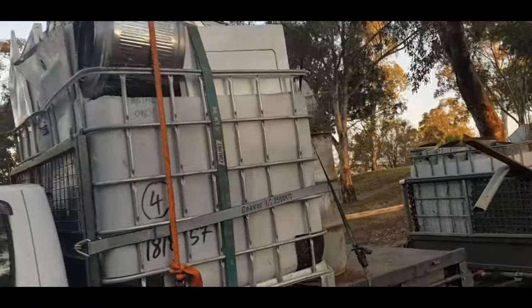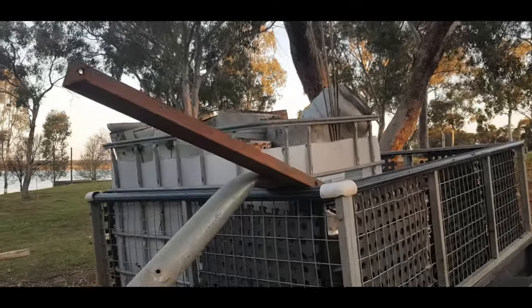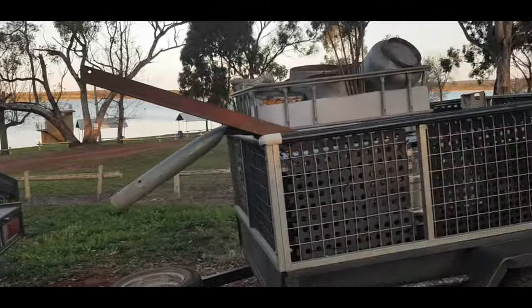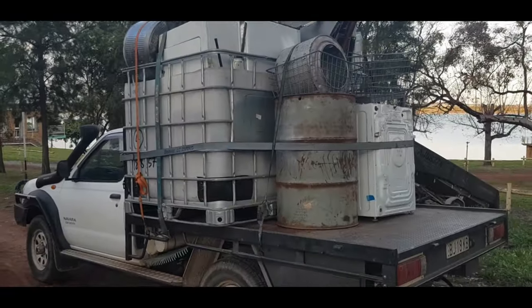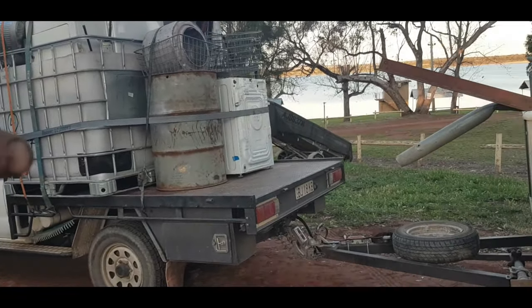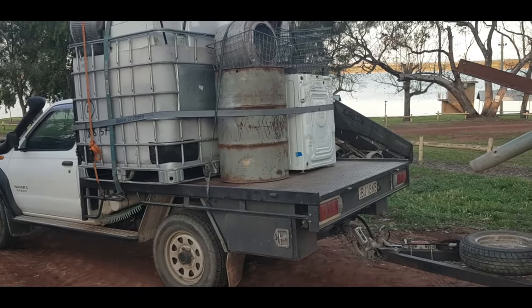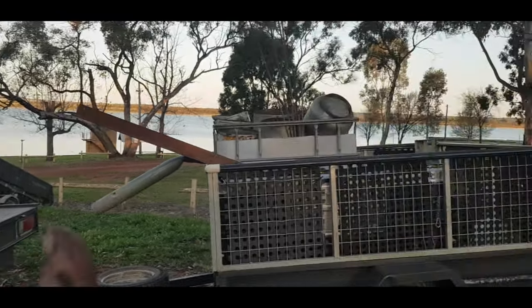So this is what we have so far. Two IBC pods there, another one in the trailer. I thought I'd better share the load out a bit and get it in the trailer instead of overloading the vehicle. Now, I have been overloading it, so I've sort of gone easy with the poor old ute. Even the scrapyard says, well, you're bringing in too much on one vehicle. So I'm going to split it up a bit.